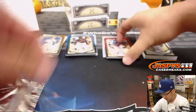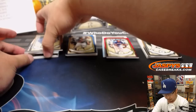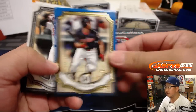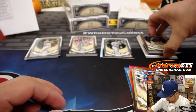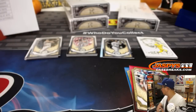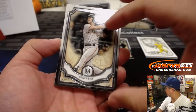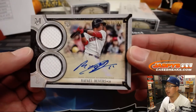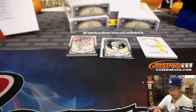Ooh, redemption on the bottom. Any guesses on that redemption? All right, we'll breeze through the parallel base cards and the base cards first. Come on, Kirsch. Beyond Buster Posey is Rafael Devers. Dual relic and autograph. 91 out of 199. That is one for John B., who has the Red Sox in this one.